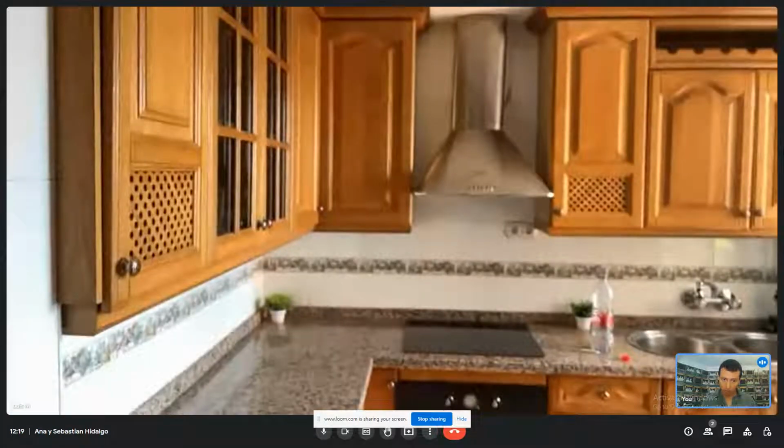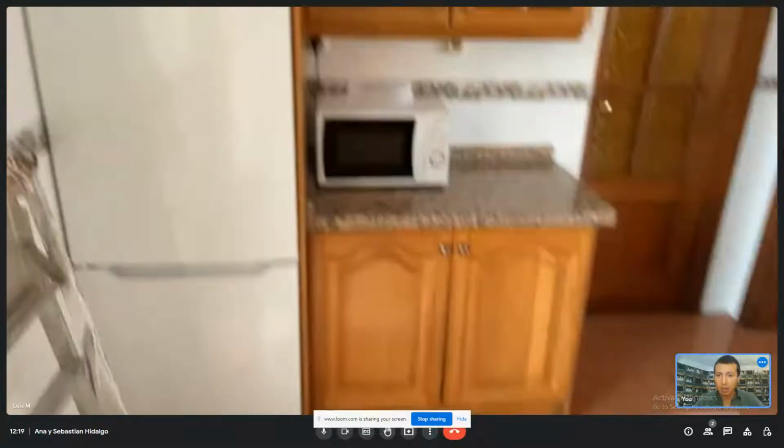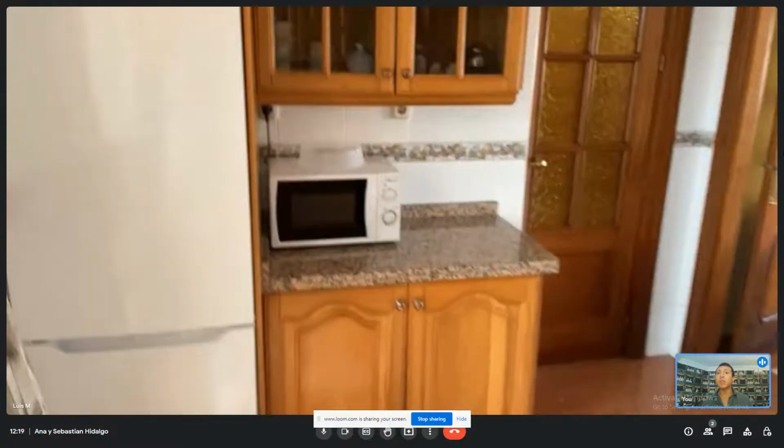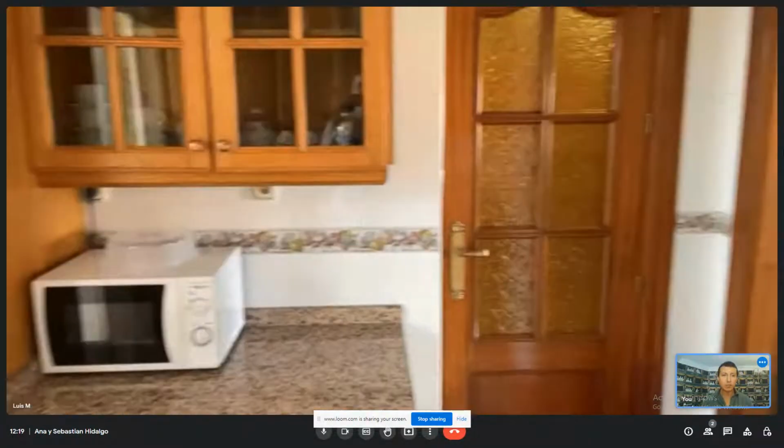Here is a fully equipped kitchen. You have an oven, microwave, plenty of items ready for use in the kitchen to move in. A completely brand new fridge and freezer. So perfect to use. Super.